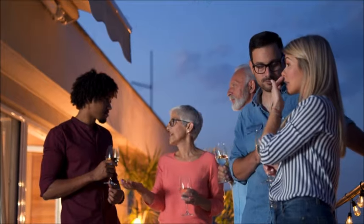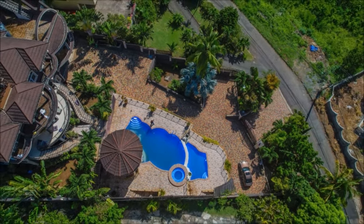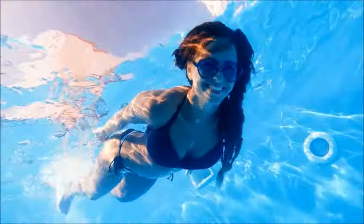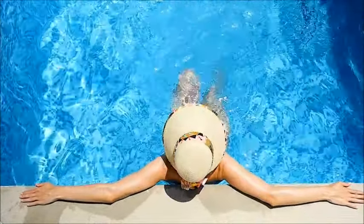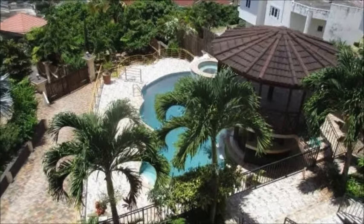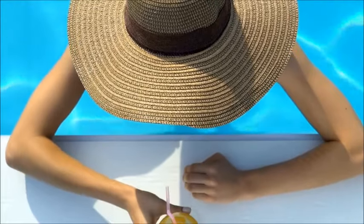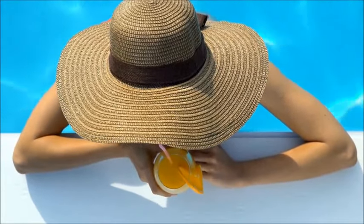under the stars. The centerpiece of the outdoor area is a stunning main pool, complemented by a luxurious hot tub. Whether you are swimming laps or enjoying a relaxing soak, this space is designed for ultimate enjoyment. Bask in the sun on the expansive sun deck or enjoy a refreshing drink at the swim-up bar, making every day feel like a vacation.